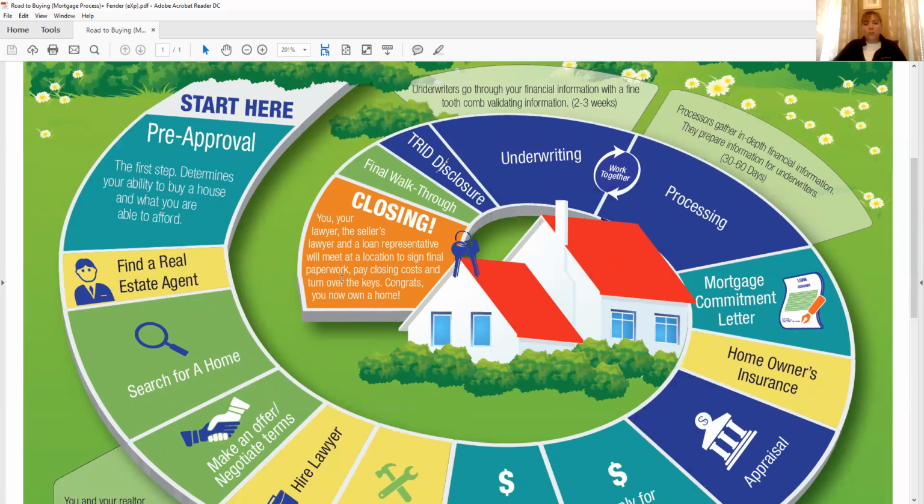I want to just touch base on this other document that I have here about the buying process. If you really want to get your bearings for buying the home and knowing the process and some of the terminology, I do have a home buyer's guide right here for you. It even tells you about owning versus renting, when's a good time to buy, and 7 steps to ownership. I do have this available to you if you want it, and this is how you get a hold of me. You can email me at fender@fenderhomes.com for this guide.